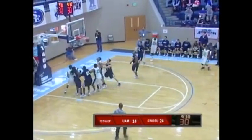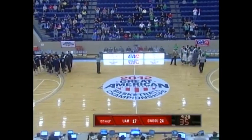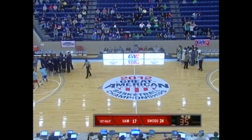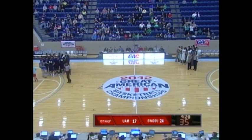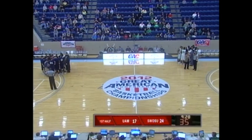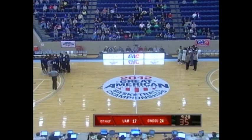Here's a long three. On the way and in, Corey Forge for the Boll Weevils. How about the 6 foot, 185 junior from Hotlanta? That was a fantastic trey ball that time, and UAM maybe could find a little bit of a sweet spot from behind the arc. Timeout on the floor. We'll take it with him. Our score, SWOSU 24, UAM 17. We are back after this on the GAC Sports Network.